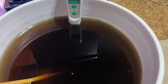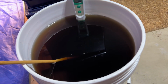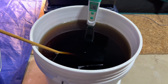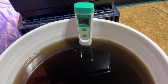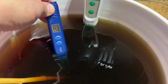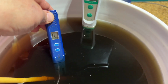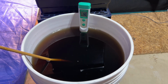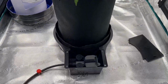You can see it's very dark. The Golden Tree gives it that color, but they are very clean nutrients. They stay together well in the reservoir and don't gunk things up too much. My pH is reading 6.2. I had to add a little pH down to get it there. My ppm is reading 322. I started with a ppm of 0.75, so again, just a very small dose of nutrients to see how the plant reacts. The reservoir is now filled up, so let's turn on the Autopot.